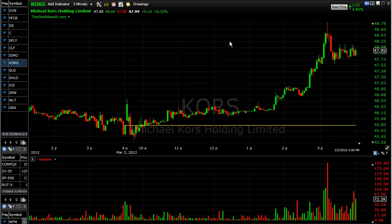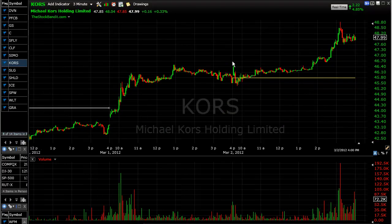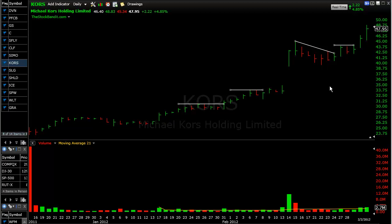In fact, let me just show you the intraday chart here. I'll zoom out. Here's that initial push through that trend line, and then it consolidated here into the afternoon, turned a little bit higher, and ultimately made a move up to this 46.50 area. Really nice surge higher there. That was a $2.25 move.